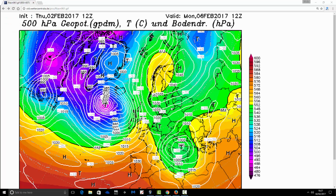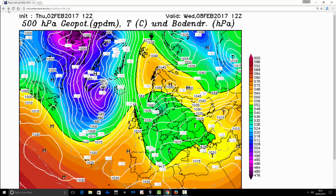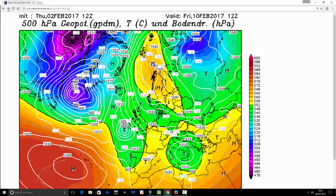This is tonight's operational run of the GFS. Starting on Monday, we find we've got high pressure in over Scandinavia and low pressure in from the Atlantic, so a bit of a battle is taking place between the east and the west. As we go into the middle part of the week, it looks like the high pressure over Scandinavia is winning that battle, trying to get winds into the east.